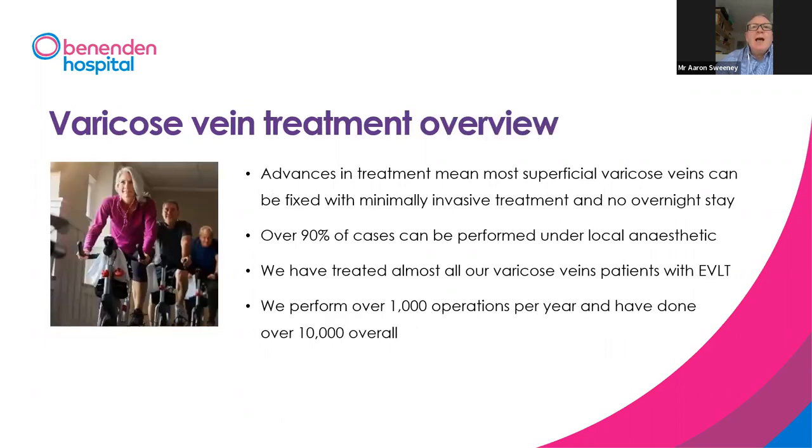Next slide, please. So there are quite a few different treatments for varicose veins. There is, of course, the old treatment of stripping, which is still done in places, but for the most part, that is just not done anymore. There are two main ways of treating veins. Really, it's threading something up the inside of the vein or injecting something up the inside of the vein.